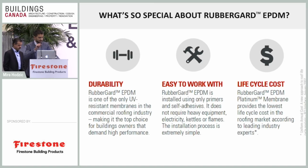Firestone warrants these membranes up to 30 years. We have membranes that have been in the marketplace for over 40. The actual system is extremely easy to work with. As you can see, they will be building a roof here indoors without much interruption to anybody. And the life cycle cost of the roof is one of the lowest in the marketplace.